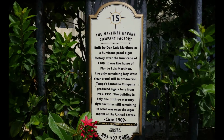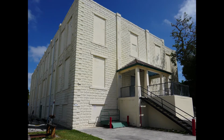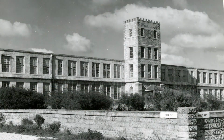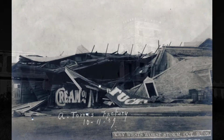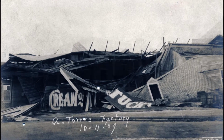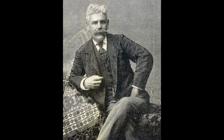You are at historic marker number 15, located at 2010 Staples Street between 2nd and 3rd Streets. In the early 20th century, there were hundreds of cigar manufacturers in Key West. By 1909, a number of the large cigar factories, including the Martinez factory, were destroyed by the devastating winds of an unusually strong hurricane. The building you are looking at was Don Luis Martinez's answer to the disaster.